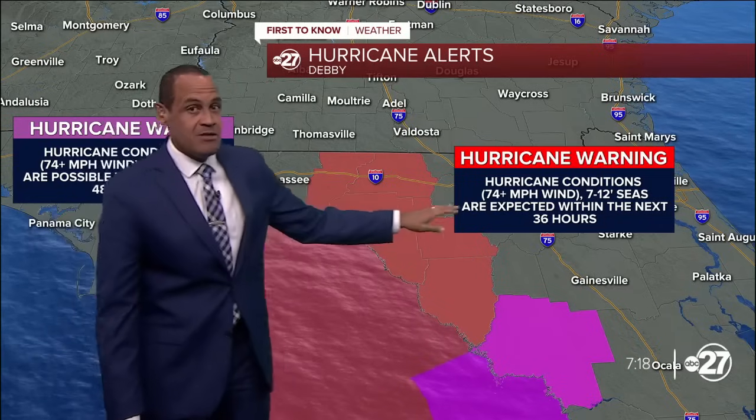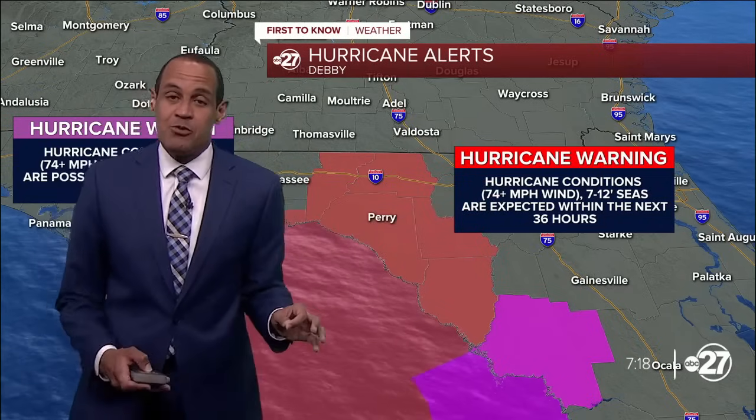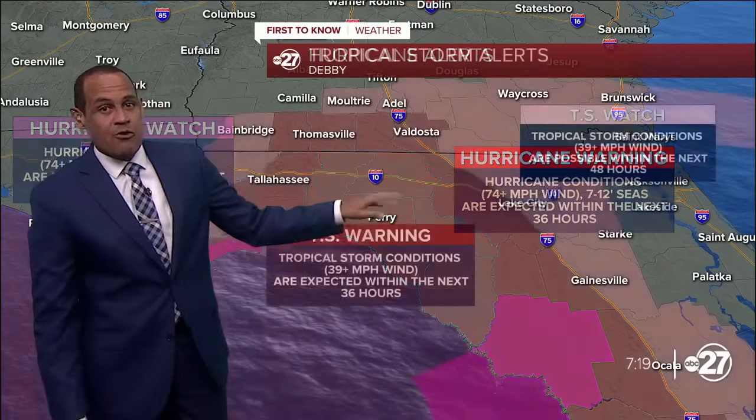That is prompting hurricane warnings for Apalachee Bay and some inland eastern Big Bend counties: Lafayette, Madison, Jefferson, you're included in that. It simply means you can have winds that can approach or perhaps even exceed 74 miles per hour, I'd say in gusts. The highest chances will be along the coast, but maybe some gusts could reach that threshold across those counties.